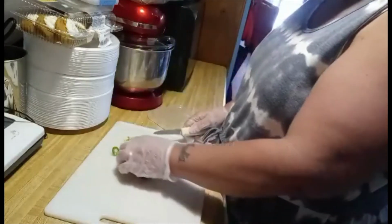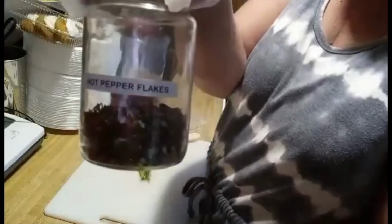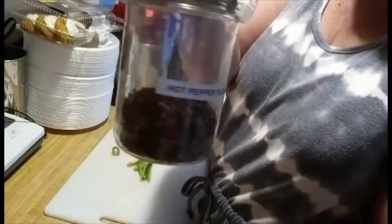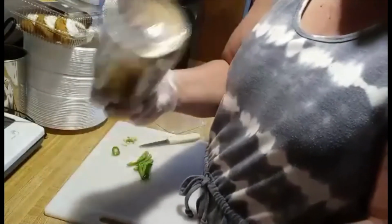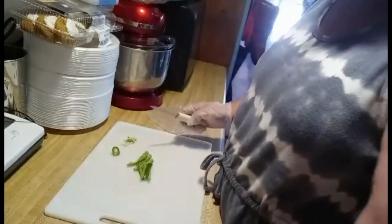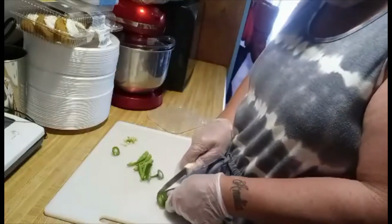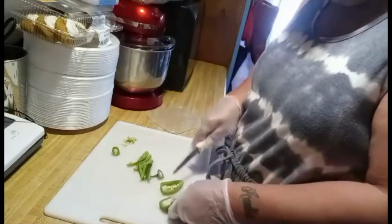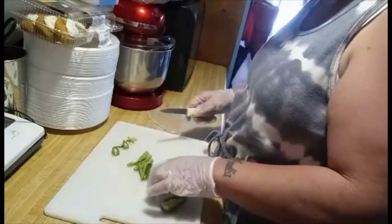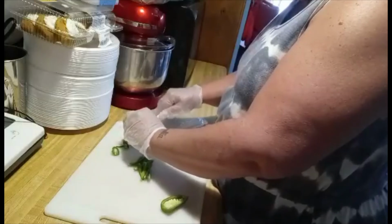And eventually, after I get these dehydrated, I will be adding them to my jar of hot pepper flakes. I like to keep these chilies or whatever that I want to spice up. So I'm going to go ahead and continue cutting the rest of these. And then we will be out in the miniature herb garden that I have going, where I transplanted my herbs from the apartment garden that come back every year. And we'll get those ready.